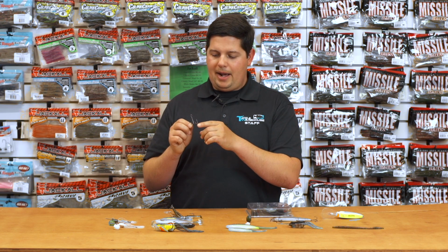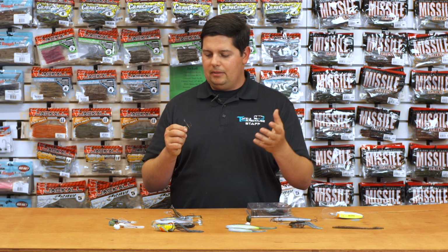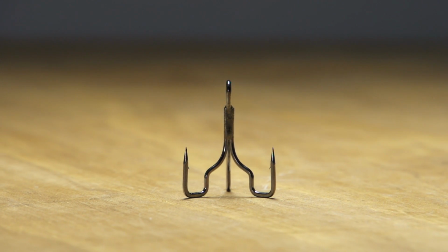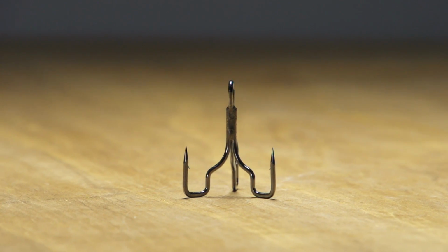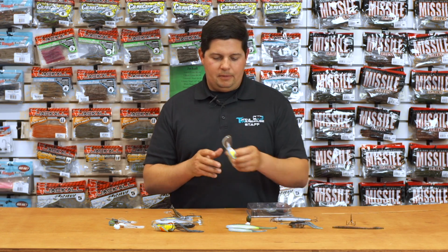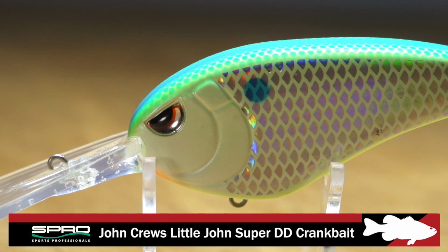When a fish gets down past those 90-degree bends, those 90 degrees work against the fish, eliminating almost any ability they have to throw the hook. So if you're trying to, you know, increase your hookup and land ratios, definitely want to check out these new Trapper trebles.